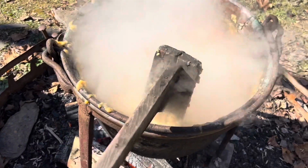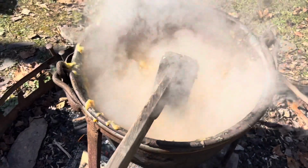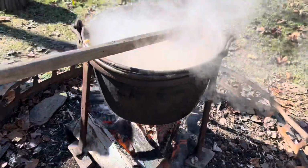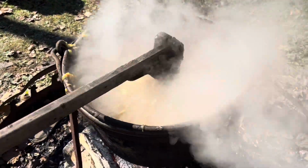It's starting to simmer and all that good stuff. Fire's a little too hot, so I'm trying to get the fire to calm down a little bit. But that's it. Stay tuned.